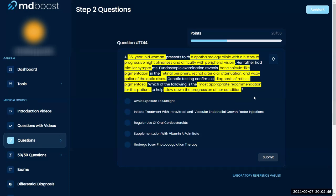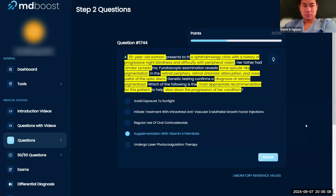I do not remember this condition. However, we kind of talked about this a little bit before. My initial gut, without even looking at all the answers, was: okay, progressive night blindness, peripheral, vitamin A. Or wait, was it vitamin E? Maybe I was thinking vitamin E, because that's tretinoin. I don't think that's going to help. I was thinking vitamin E, so maybe that's not it.